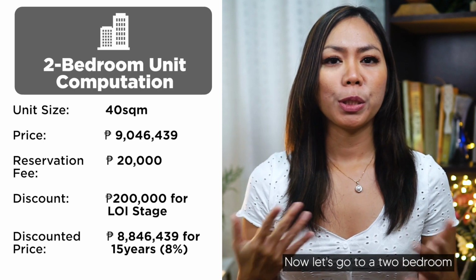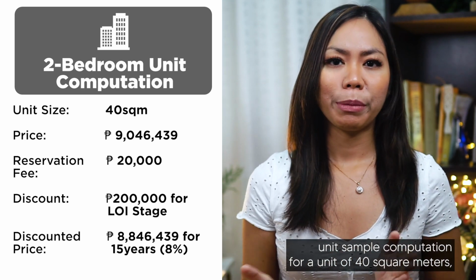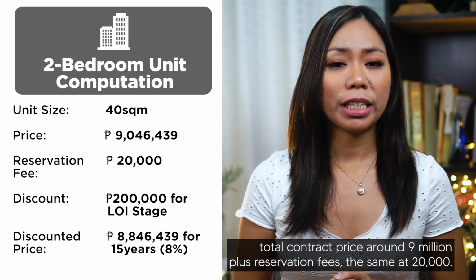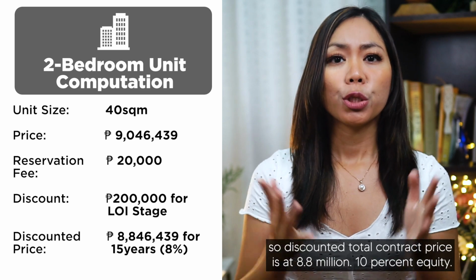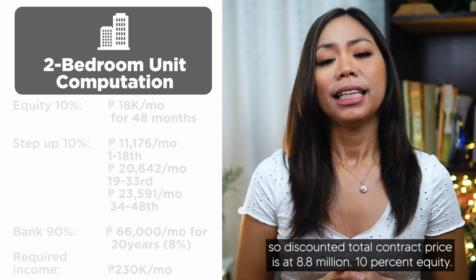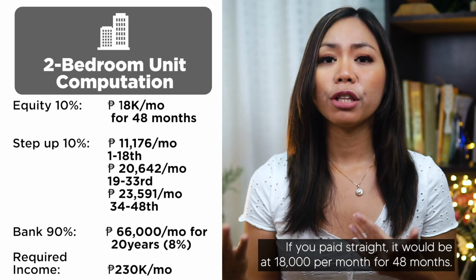Now let's go to a two-bedroom unit sample computation for a unit of 40 square meters. Total contract price is around 9 million plus. Reservation fee is the same at 20,000. Again, there's a 200,000 discount because we're currently in LOI stage. So the discounted total contract price is at 8.8 million. 10% equity, if you paid straight, would be 18,000 per month for 48 months.